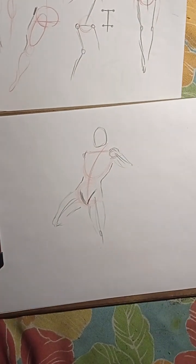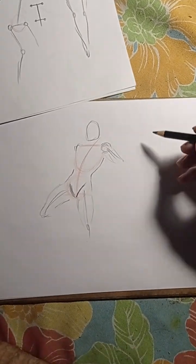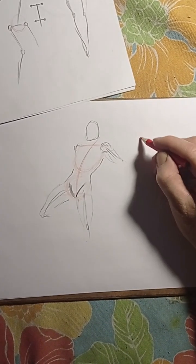You can use also oval shapes like this part right here, which I'm going to show you in a minute. But let's keep practicing on this type of formula, because this one might be easier for you guys to do.